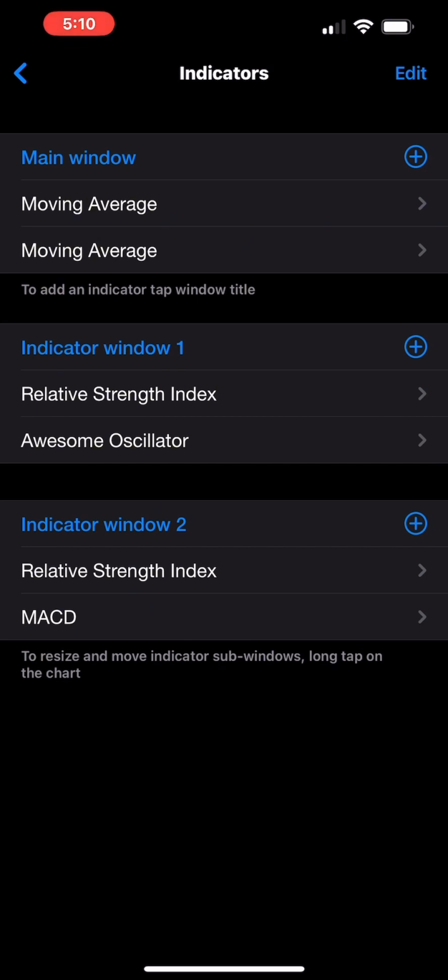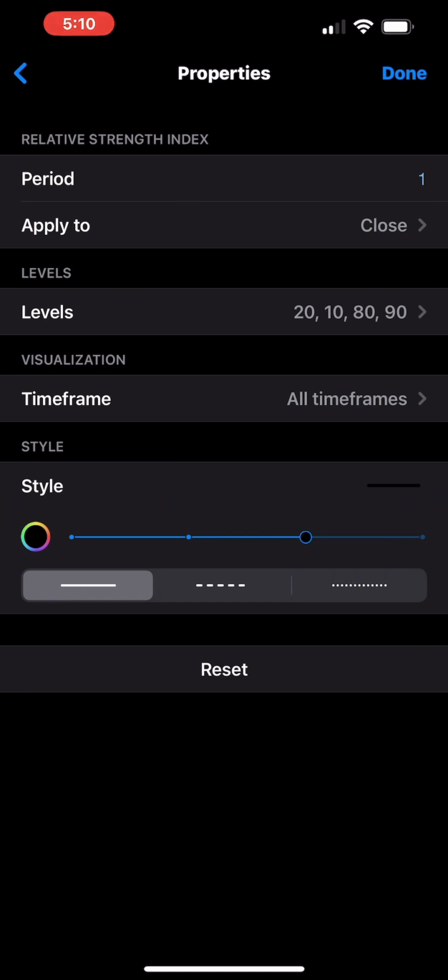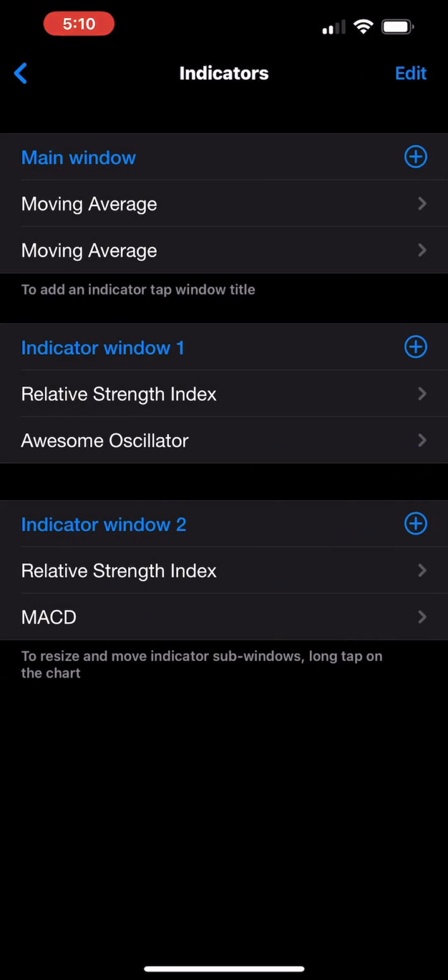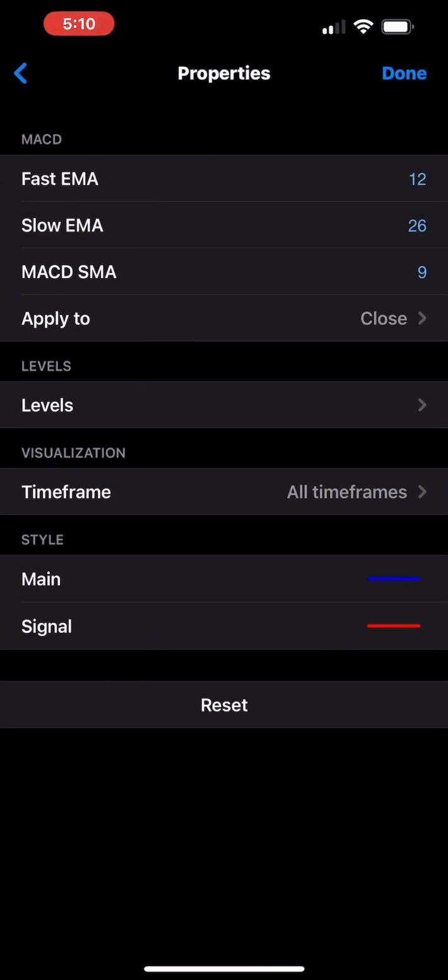The next indicator window, to add the next indicator, you just go to the main window. Okay, just click on the main window, add relative strength index. All right, when you do that, it will automatically create another window, and the parameters for the relative strength index are just the same. So now for the MACD, you add it to the second indicator window. We have for the MACD fast EMA 12, slow EMA 26, MACD SMA 9, apply to close.